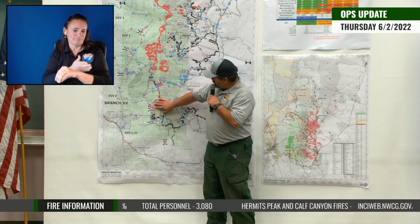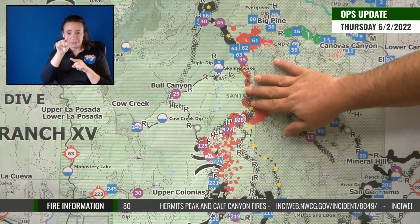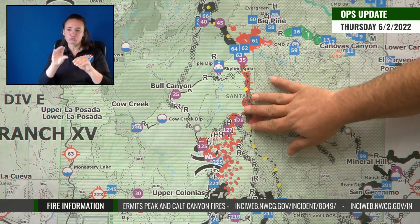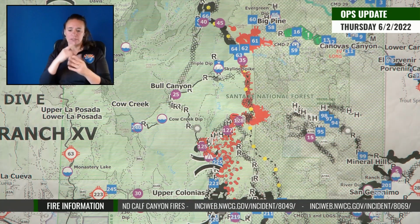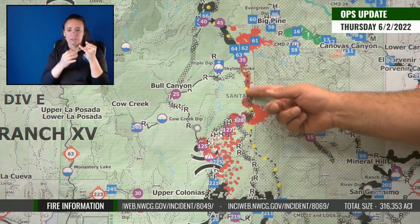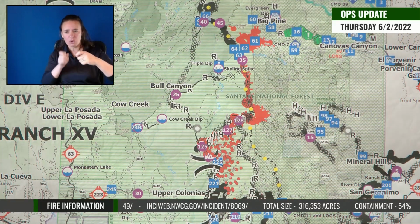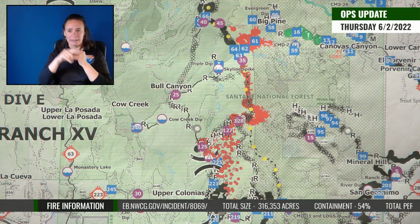Coming out of the creek here, Bull Creek up into the Skyline Trail, we're still continuing to mop that up. And I know we've been talking about putting some of the black line that you would see on other portions of the fire that shows it as being contained and controlled. Hopefully we'll be adding that along the Skyline Ridge as well.